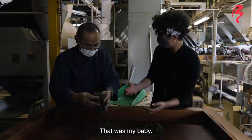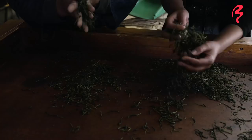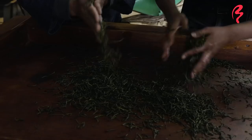Goodbye to my baby! Okay, so you're gonna break it up. It's like a little bit sticky and you have to break it apart to make sure all the little hardened lumps are completely fragmented. Having spent ages trying to put it into one, you take it all apart again.